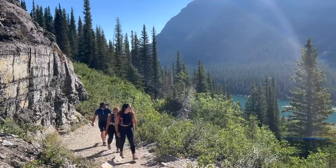This is gorgeous, huh? All right, we are officially 2 miles in where the boat would have left us if we got a ticket, but we didn't.